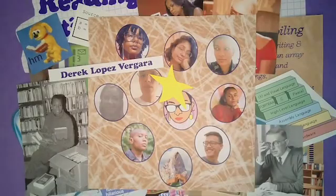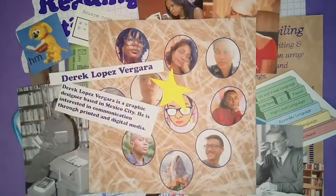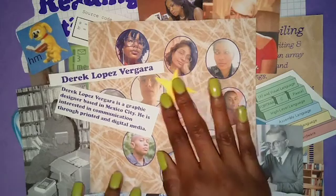Derek Lopez Vergara is a graphic designer based in Mexico City. He is interested in communication through printed and digital media.